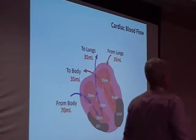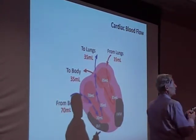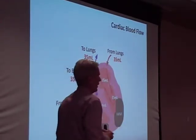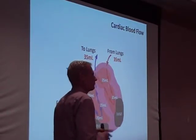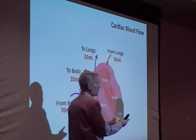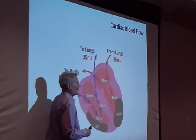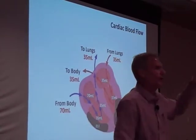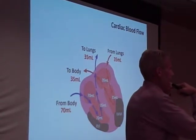Yes? Would you say peripheral edema as well? Be a little bit more specific. When you say peripheral edema, where would I look for that? Legs? Not so much the legs. Neck veins, yes. So she brought me to my next point. 70 went in, only 35 came out. It begs the question, where's the other 35? It starts to regurge back up the right side. And in most patients, you're going to see it in their neck veins first.